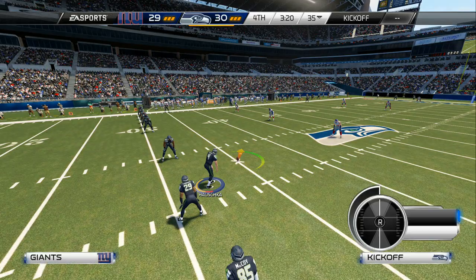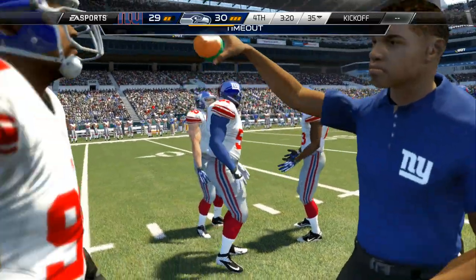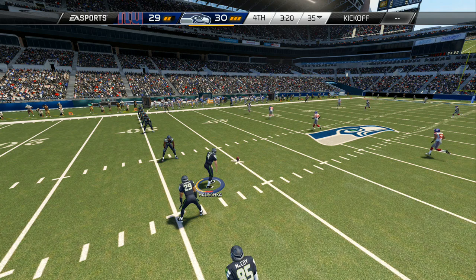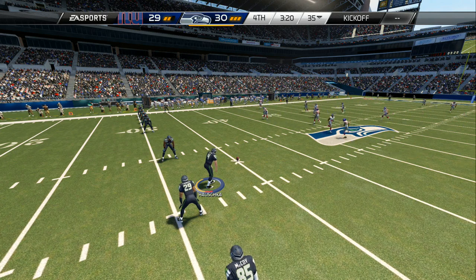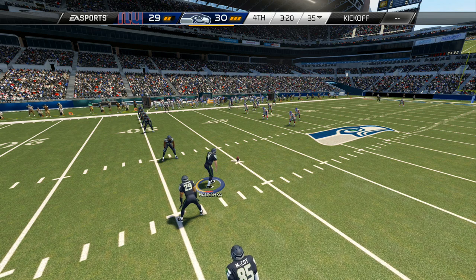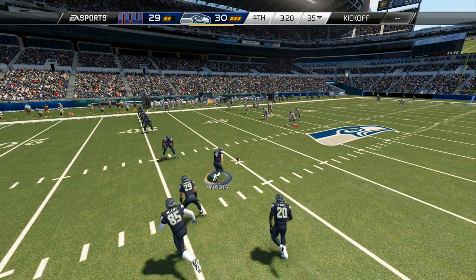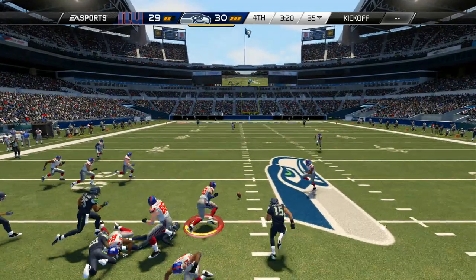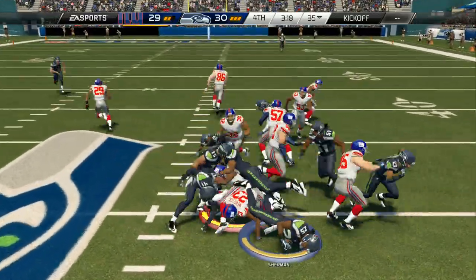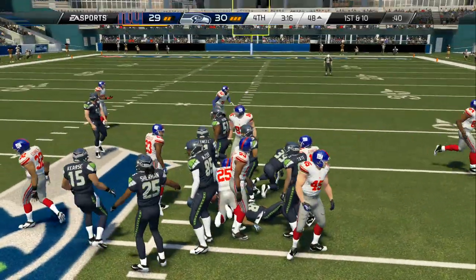They want the football back as they line up now in an onside kick formation. The kicking team now getting set here for what looks like an onside kick. The recovery. And the tackle is made at the 48-yard line.